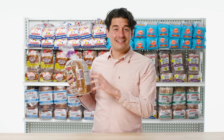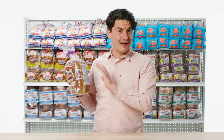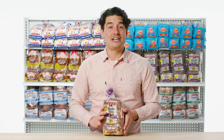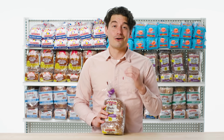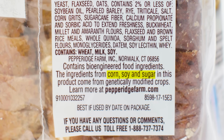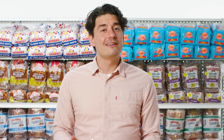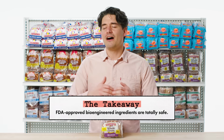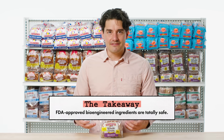Here, towards the end, we see a new statement that's going to be found on a lot of packaging. It says, contains bioengineered food ingredients. As of January of 2022, food manufacturers are legally required to state when a product contains bioengineered ingredients and what they are. It's generally going to be corn or soybean oil, but I want to make it very clear that there is no scientific debate over if bioengineered ingredients are safe to eat. In order to get genetically modified crops on the market, you have to spend often years studying the safety and efficacy of what you're producing.